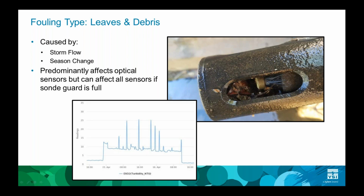Leaves and other natural debris can enter the sonde guard, which will cause spikes in the data, especially in your optical sensors like in the turbidity record seen here. If the sonde guard is actually full of debris, all of your sensors can be affected. Leaves and debris tend to be more of a fouling source during season changes and during large storm events that bring those larger objects into the water body. Adding mesh around a sonde guard can help prevent leaves from entering the guard and affecting these readings.